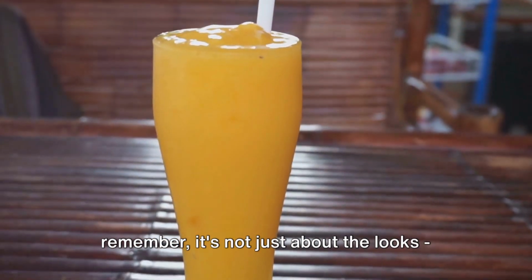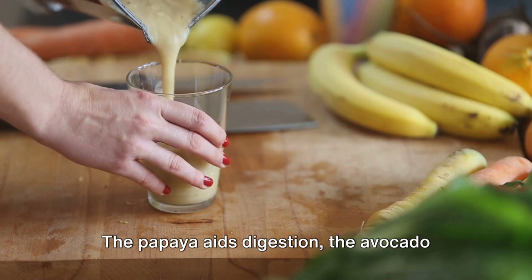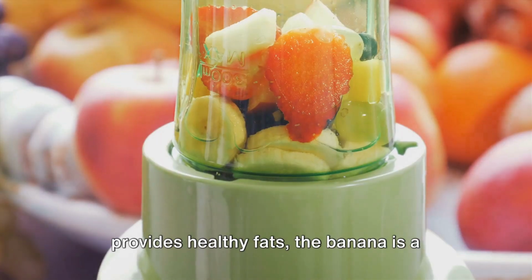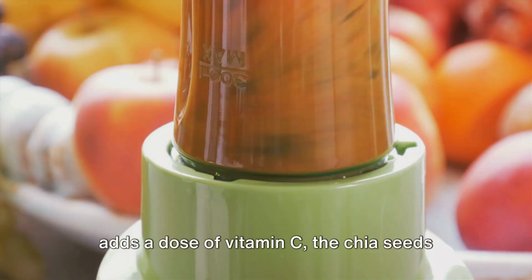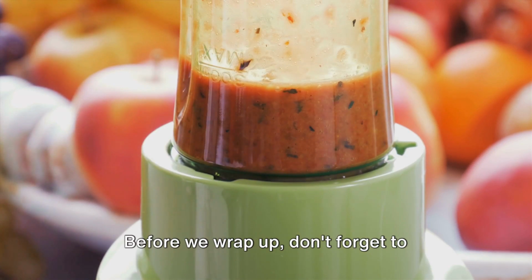Doesn't that look beautiful? But remember, it's not just about the looks. This smoothie is a powerhouse of health benefits. The papaya aids digestion, the avocado provides healthy fats, the banana is a great source of potassium, the lime juice adds a dose of vitamin C, the chia seeds are full of fiber, and the coconut water is hydrating.